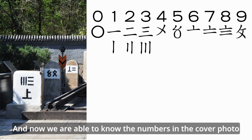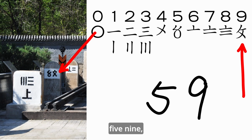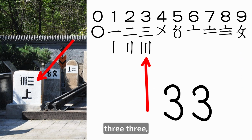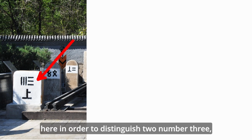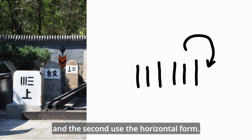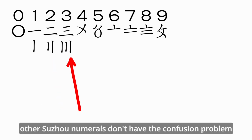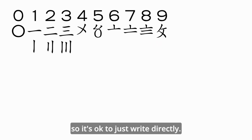And now we are able to know the numbers in the cover photo are 625933. Here, in order to distinguish the two 3s, the first 3 needs to use the vertical form and the second uses the horizontal form, because except for 1, 2, and 3, other Suzhou numerals don't have confusion problems. So it's okay to just write directly.